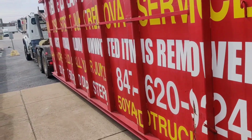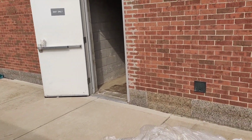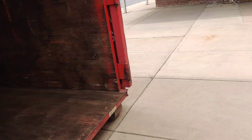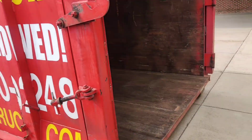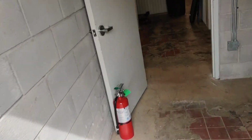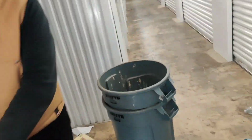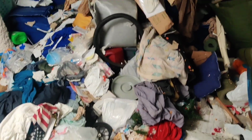Okay, today we're back for Storage Wars Unsold Unit Auction Units Day 2. They've got to get these storage units empty, they're hoarder units. I'll get a little footage. Can I get a little footage? Yeah, for sure. This is what some people store in their units.